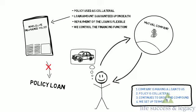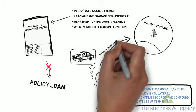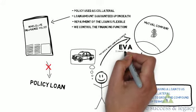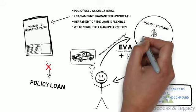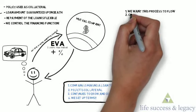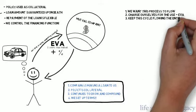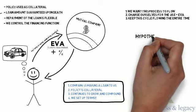So now we're making payments back to the company. If we're really smart, we'll apply EVA and make those payments back to us at least at the same rate that we would have borrowed from a bank or some other financial institution. So EVA is economic value added, and we're going to charge ourselves for the use of our own money. Now, if we charge ourselves even a little bit more, the beautiful thing is we increase that orange slice and we can come back and borrow even more. We call this process flow. We want this process to flow as rapidly as possible, charge ourselves for the use of our own money using economic value added, and just keep that cycle flowing the entire time.